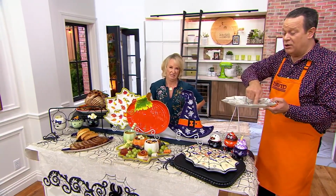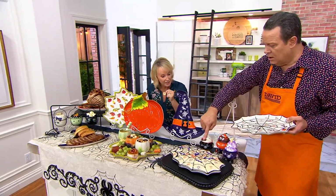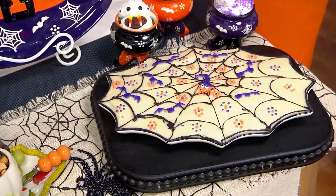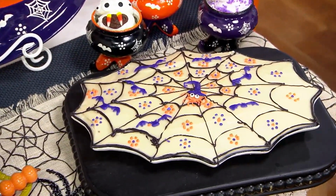Hey, can I tell you that it's also deep? We baked, is this a cake or a cookie? Yeah, that's a cake. With the little spider on top. Did Carol do that? I think her team, I think David might have done it for her, but Carol and her team are so cute. Amazing. And these are those memories and moments that we love.